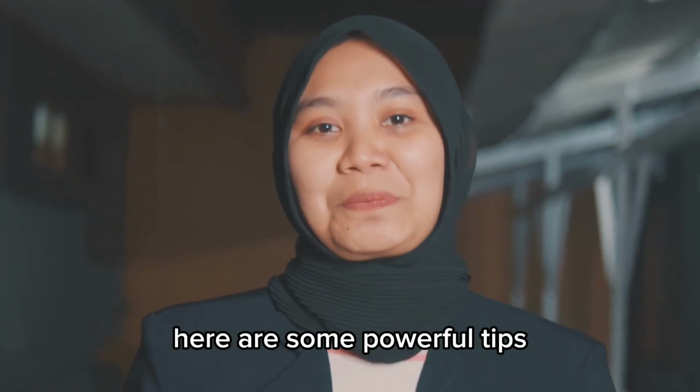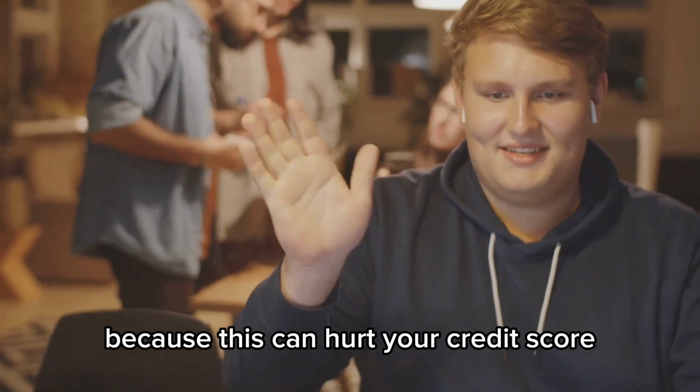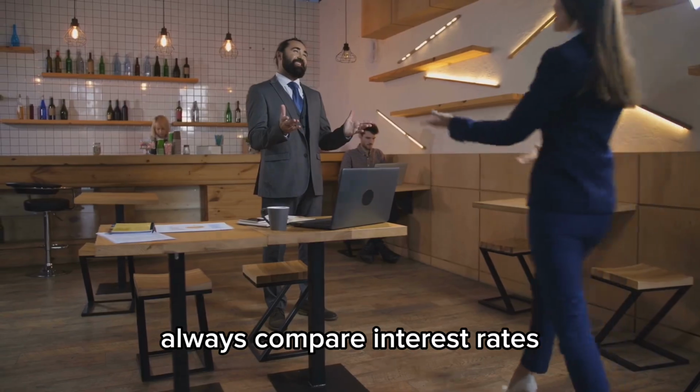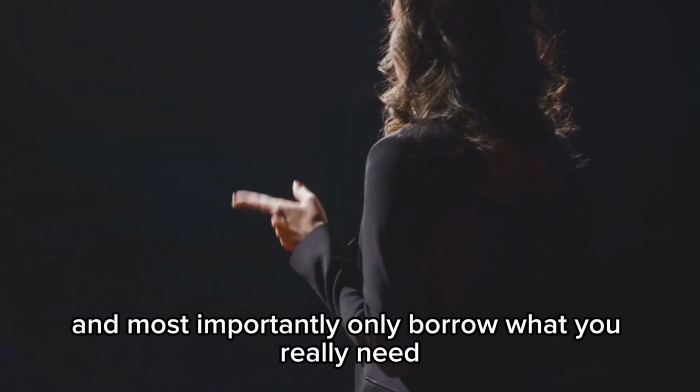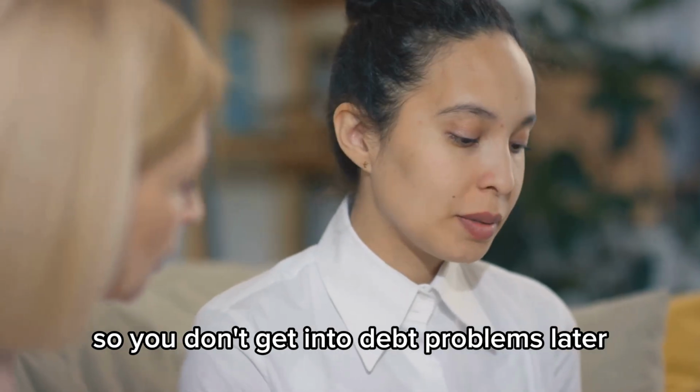Here are some powerful tips. Do not apply to too many lenders at once, because this can hurt your credit score. Always compare interest rates and read the terms carefully. And most importantly, only borrow what you really need, so you don't get into debt problems later.